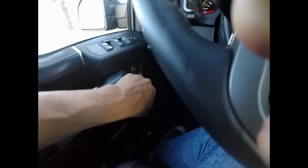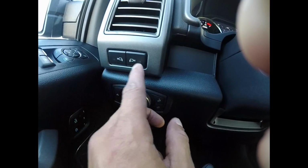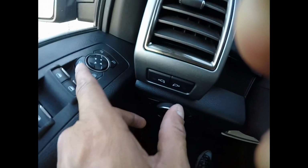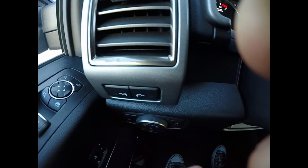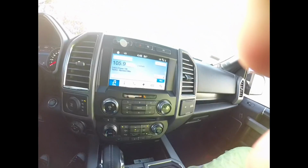You got different memory settings. Right here you can illuminate the side mirrors. These buttons can tuck the mirrors in if you're going through something narrow. It's for controlling your mirrors, obviously. It's got adjustable pedals. Everything's pretty cool.